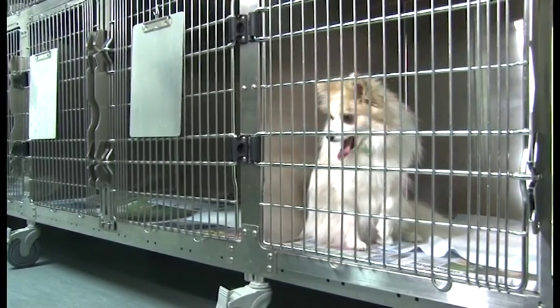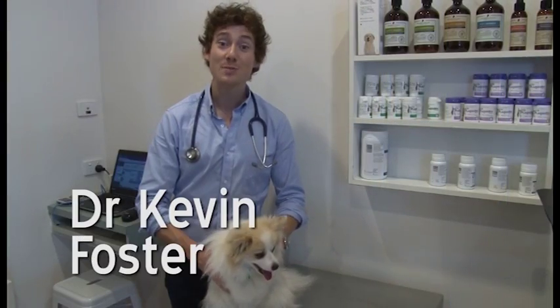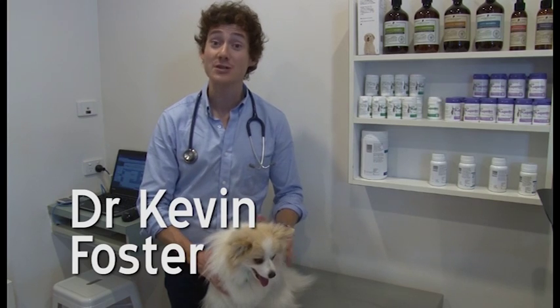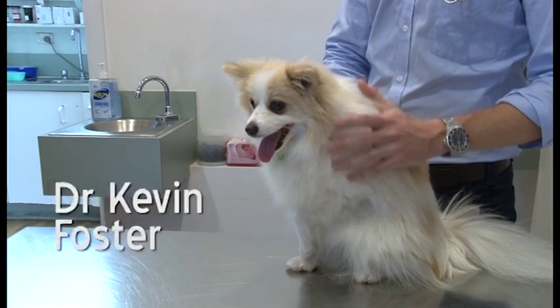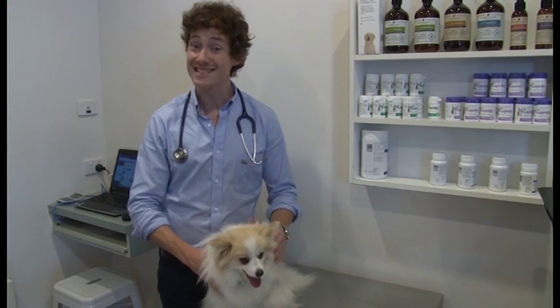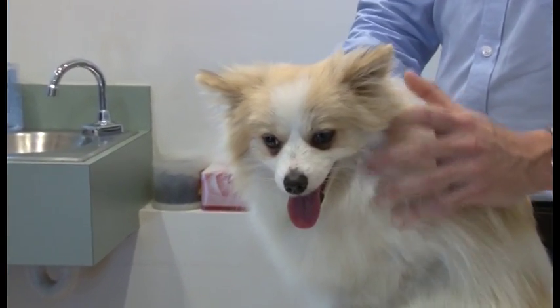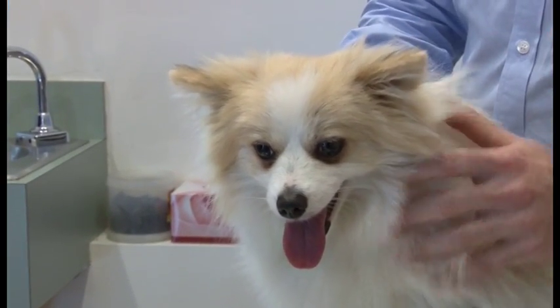Dino has been brought in to Vets on Parker after a nasty fall. Dino's been rushed to see me this morning because he's got a very sore front left leg. He actually fell down some stairs early this morning. Dino, 12 months ago, had a similar sort of accident and actually fractured his left elbow. Today, we're actually going to need to x-ray his front left leg to see exactly what's going on.